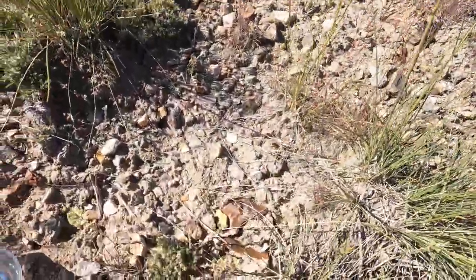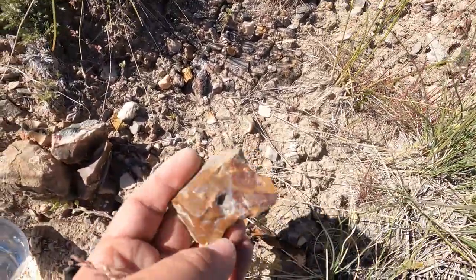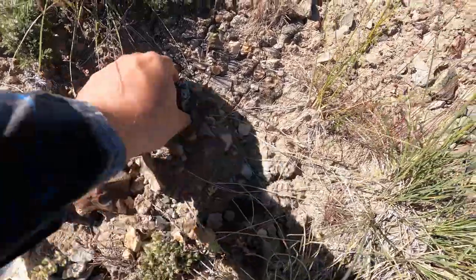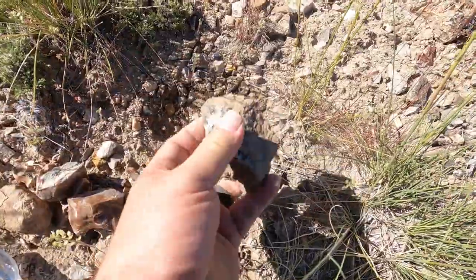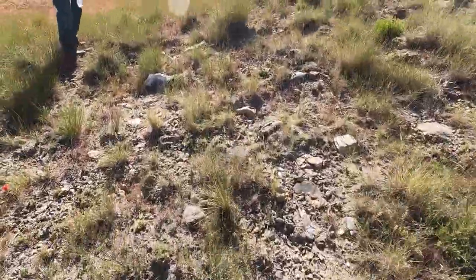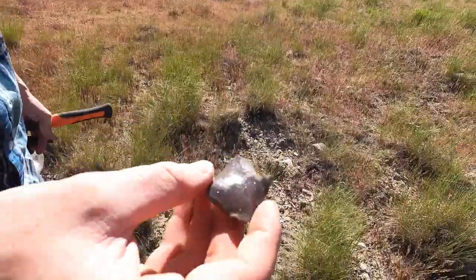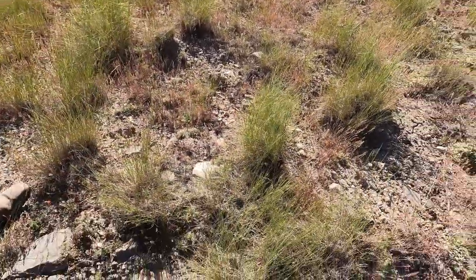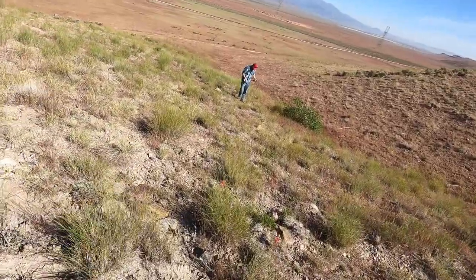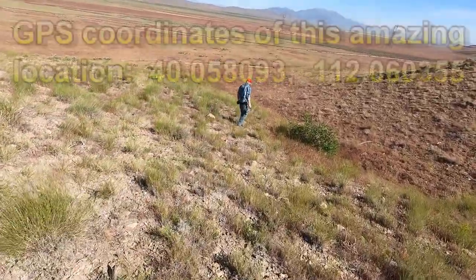Hey, been picking up little pieces here and there, and I found this. Look at that. Another nice little pocket in it. You got a purple over there? Let's take a look at what Tim's got. That is purple. Some more purple. Oh yeah. Just nice stuff all over. So Tim says he found a big boulder he wants to show me. Finding more stuff as I'm working my way down.